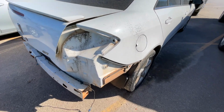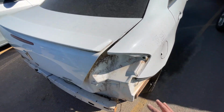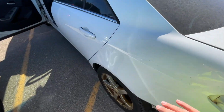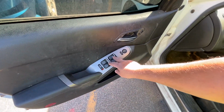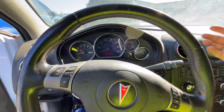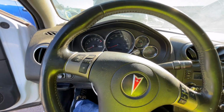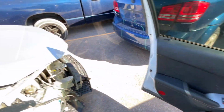And it looks like... Doesn't it look like it's been sitting? It's got like mildew and stuff all over it. So to me, it looks like this thing has been sitting for a long time. It's just one of those cars, man. I can look at it and I can tell. AC works though, it does. I don't think so, guys. This'll probably go cheap.